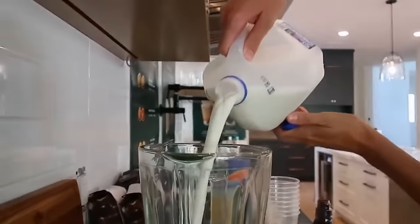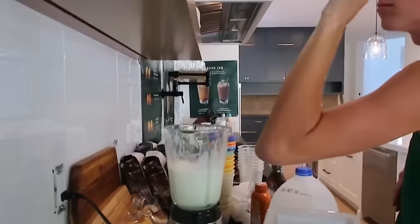Milk. All right, put that in the blender. The second ingredient is some ice. Oh wow, look at that form.